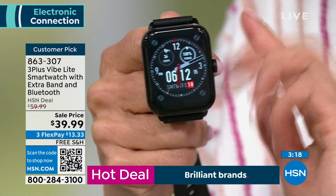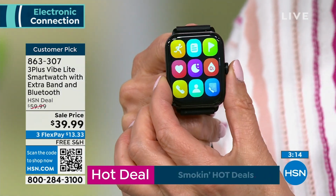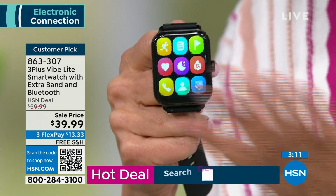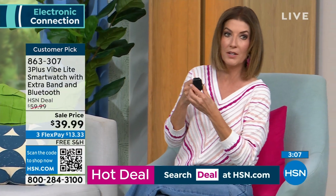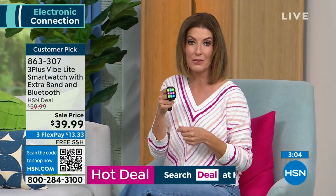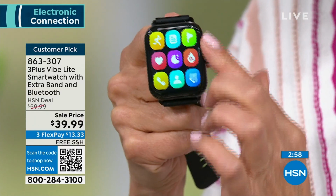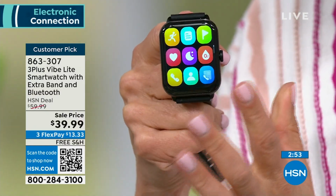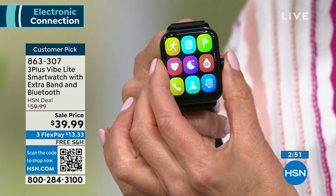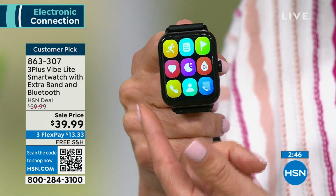So this is for those of you that have never had a smartwatch or never had a fitness tracker, and you'd like to try it. You'd like to see, I don't know if this is gonna work for me. Those are great watches, don't get me wrong. But before you spend $300, $400, some of them are $500, $600, maybe try this and see if this works for you, because you get the biggest screen size we've ever offered in any smartwatch here at HSN. And then you get to decide, hey, I really like this, and maybe this is all the features I need, or it probably has more features than you'll even use.